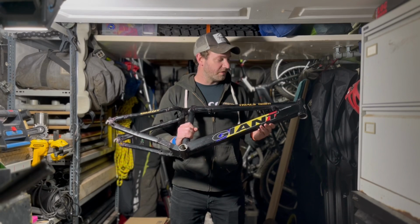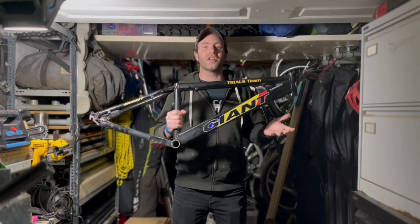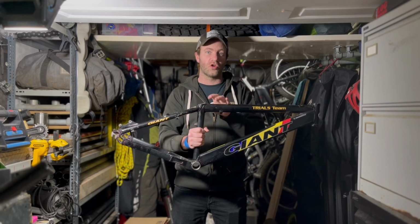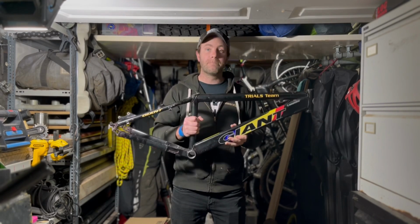When it came up on Facebook, it was 50 quid, and I was like, I have to buy that. I can't not have that. For 50 quid, you can see the seat tube here has been cut down to nothing, basically just to incorporate a standard trials mini seat, which I do have one of and I'm going to put it on. But basically I'm going to build this bike up.